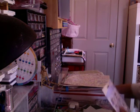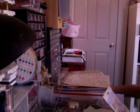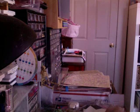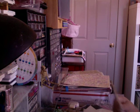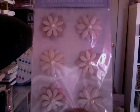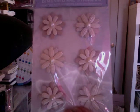Ooh. I just saw something again. Got some more brushes. Look at that. Oh, these pretty flowers. Papercraft dimensional stickers, but they're flowers. Look at that. They're gorgeous. These are beautiful. Thank you, Karen.